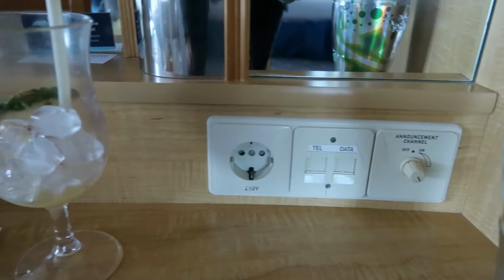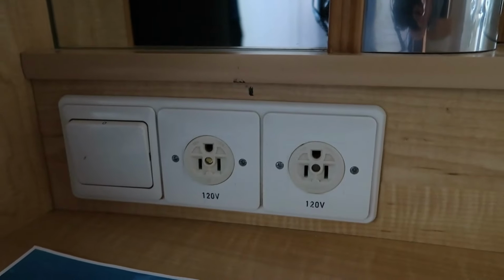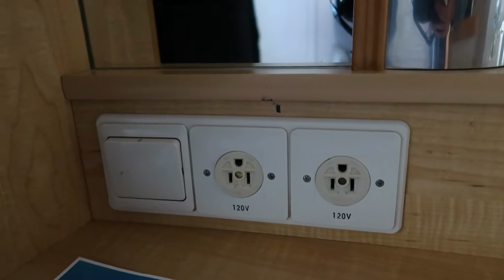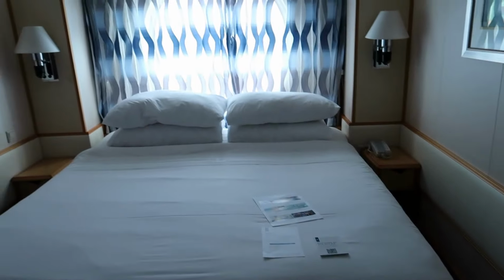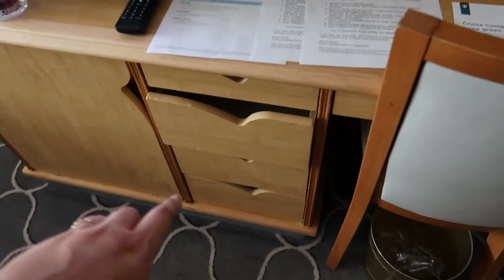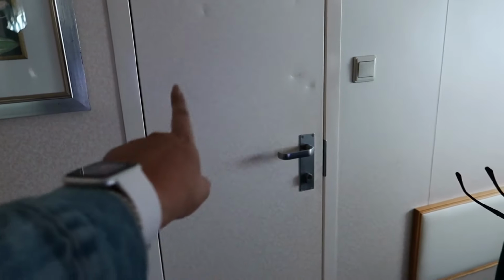Okay, so then we have announcement channel. We have a couple things here. We have two outlets here. I didn't realize there were no outlets near the bed. On Odyssey, there were outlets near the bed. Then we have more storage here. We have drawers. We have a mini fridge, if need be. We have more drawers, a full-length mirror, and then this is one of those adjacent rooms, so we just have to make sure that's locked at all times because there's somebody else on the other side.